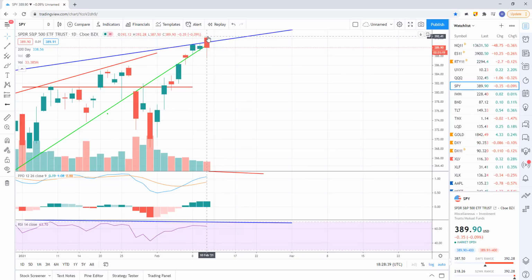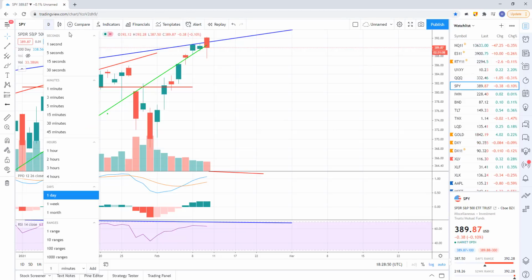Today, they gapped it up, making it look like they wanted to recover. But then it's now still down below. So it was a rejection. Nothing impulsive yet. So still too close to call.